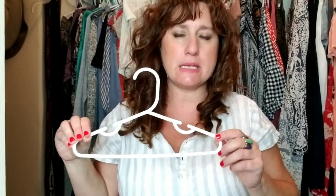Why do I have all these teeny tiny baby hangers in my closet? Like, this is for my son Torvald's shirt. Why am I trying to hang things on here?